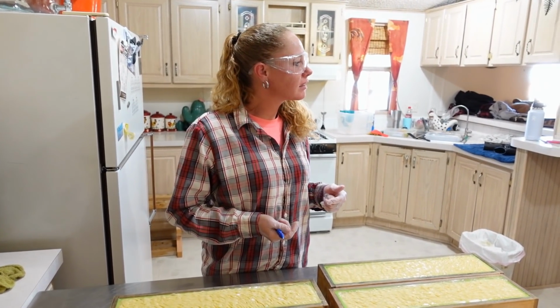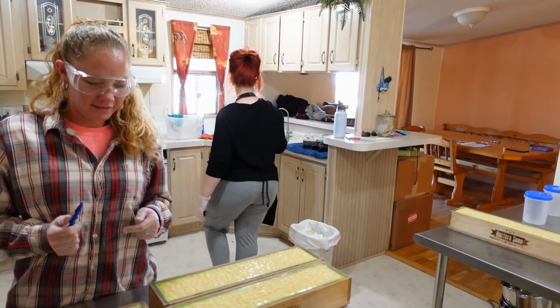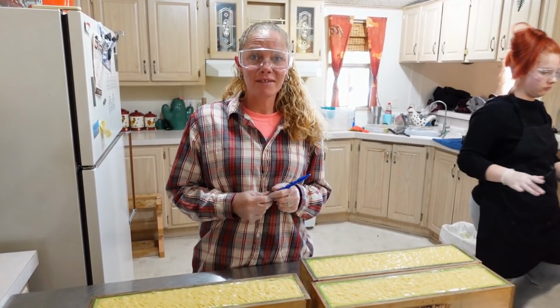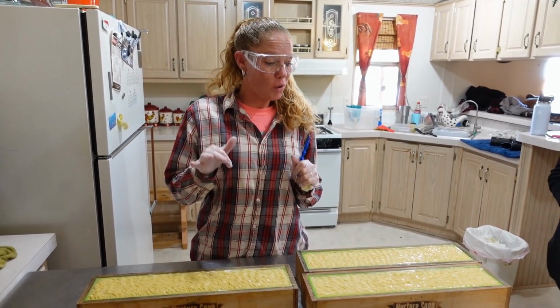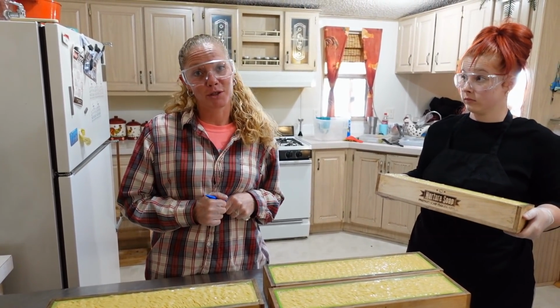You happy with that, Lex? Very nice. Very nice. Alright, so we'll just have to wait a couple days before we cut them and see how they look on the inside. But I think we are going to love, love, love these bars. Cucumber, aloe, and milk. That's going to be a moisturizing bar.